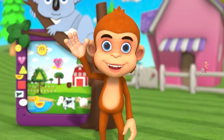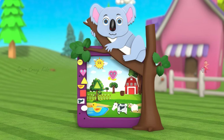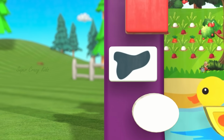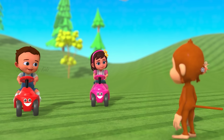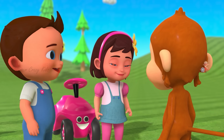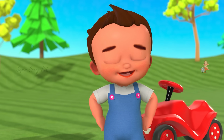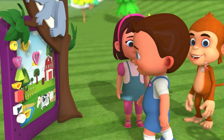Hey, Banana! Look at over here! Oh, wow! Amazing looks interesting. We are going to learn shapes. Hey, watch out! Hello, friends. What's happening here? This place looks so much fun. I will show you how. Let's go. I'm waiting. Hurry up. Over there. Have a look here.